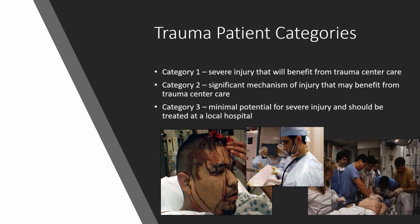Let's take a look at the different categories of trauma patients. Category 1 is a severe injury that will benefit from trauma center care. Category 2 is a significant mechanism of injury that may benefit from trauma center care. And category 3 is a minimal potential for severe injury and should be treated at a local hospital. Well, what are we talking about? A trauma center, local hospital, and all that. We have different categories or a hierarchy of hospitals that we can take trauma patients to, and we'll go over that in just a moment.